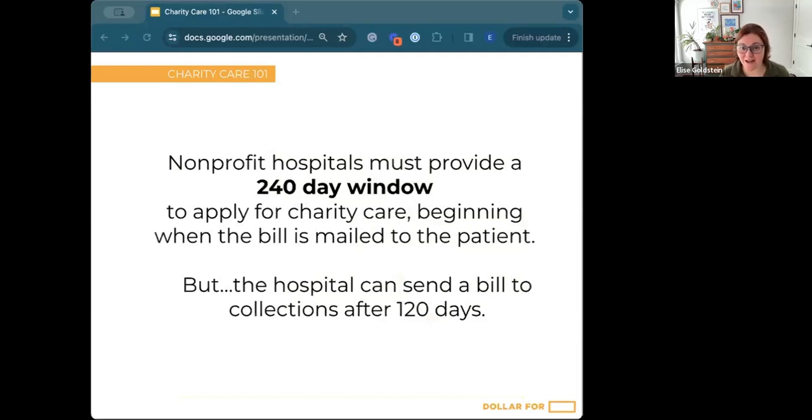Okay. What's the timeline? 240 days is the law for nonprofit hospitals. That's about 9 months. So that timer begins the date the bill is mailed to the patient the first time after they get out of the hospital. Not the insurance EOB, not a vague estimate of the amounts, but the actual physical bill of how much the patient owes the hospital, which often happens after the insurance is settled. So sometimes this can be months and months down the road. That is the beginning of the 240-day window, and patients have that much time.